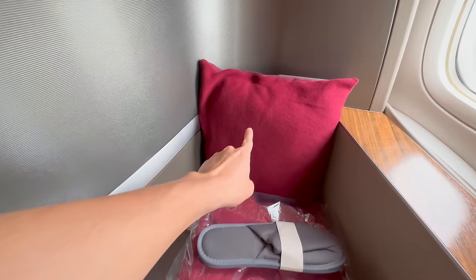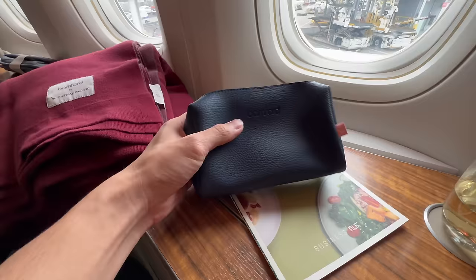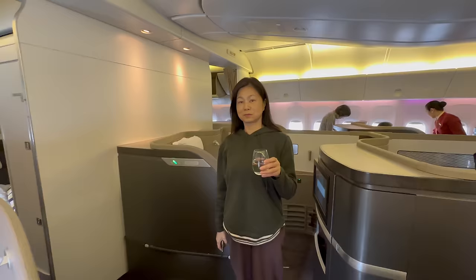So we got pillows that are actually for first class, because the business class pillows and blankets are too small for the first class suite. The Bamford amenity kit is business class standard, and so is this menu and the food we get later.